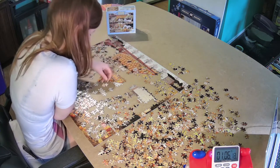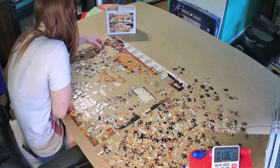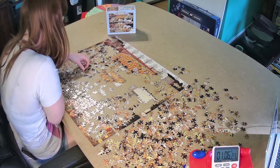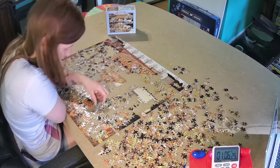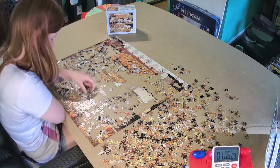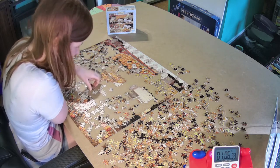It might be harder than you think. It might be. It's all very spread out. Sometimes his buildings are very distinct colors and all in a certain area, but this one, they're very similar colors and they're all spread out. So maybe I might have to do some magic rabbit pulling out of a hat to not eat beans here. I don't think it's gonna happen.